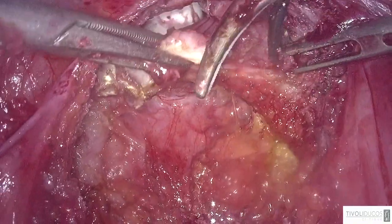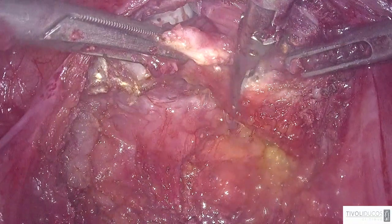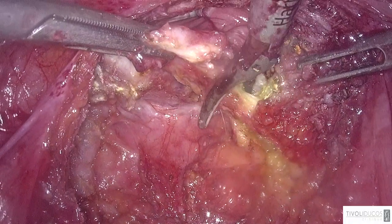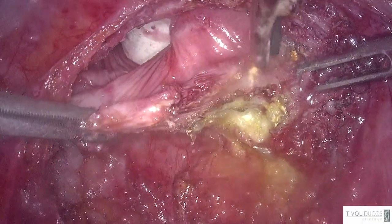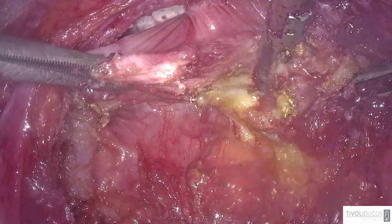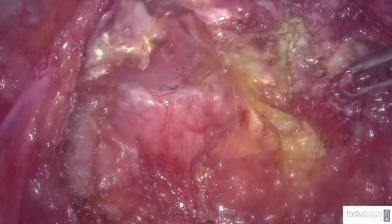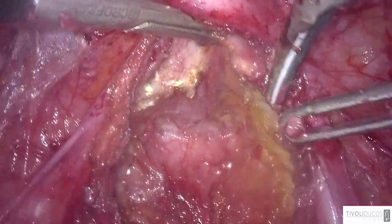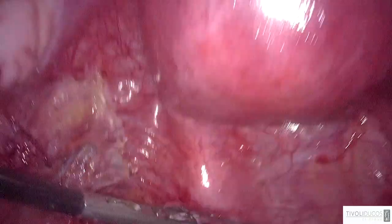Now here I have endometriosis, and the endometriosis goes into the parametrium. So I will just release the vagina a bit more to be able to close it, in order to avoid the loss of pneumoperitoneum, and then I will remove it from the parametrium. Give me just two threads. I will put just a stitch here to close the vagina.